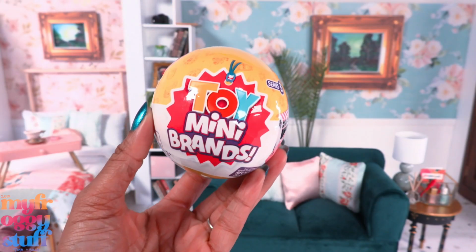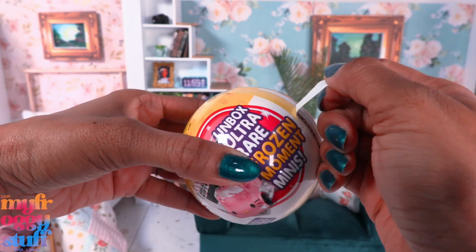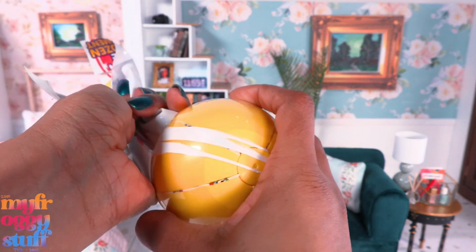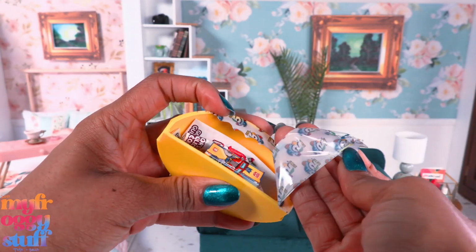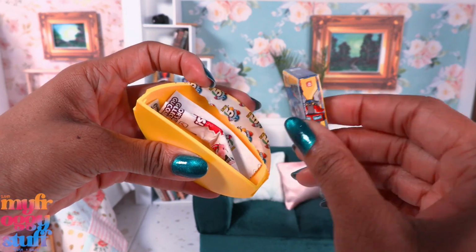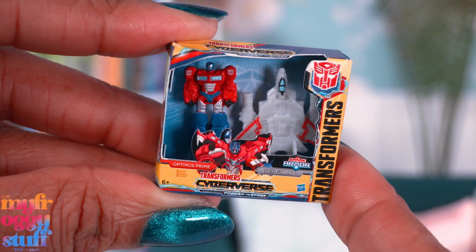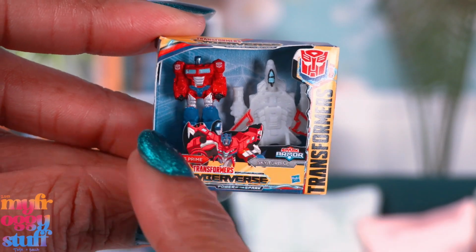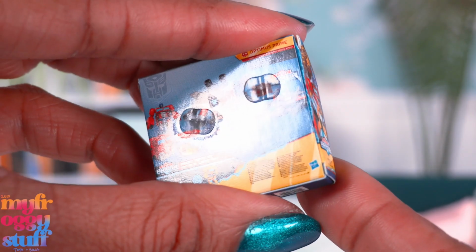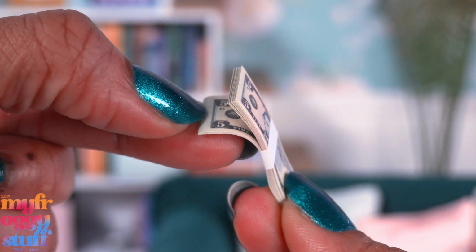And let's close out this video with one more toy mini brand and see if we can find the last book. It's worth a try, right? We've been doing good so far. And this is a set of Transformers. Wow, they're painted and everything. There is no plastic on the front and they are attached to the box. We got a collector's guide and more money.